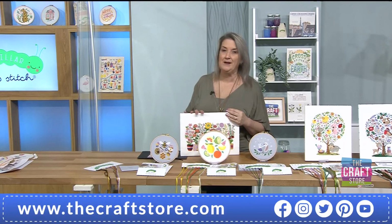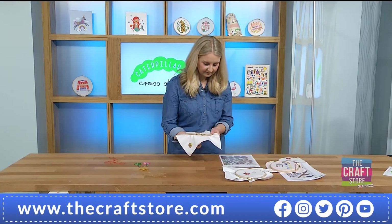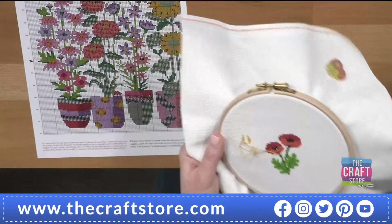The Bloom and Grow kit, a beautiful one with all those different florals in there as well. But we've got so many other kits that you can be having a little look at the same time as well. Oops, I keep going to knock that one over. Keep leaning on it. I'm going to put it down before I break it.